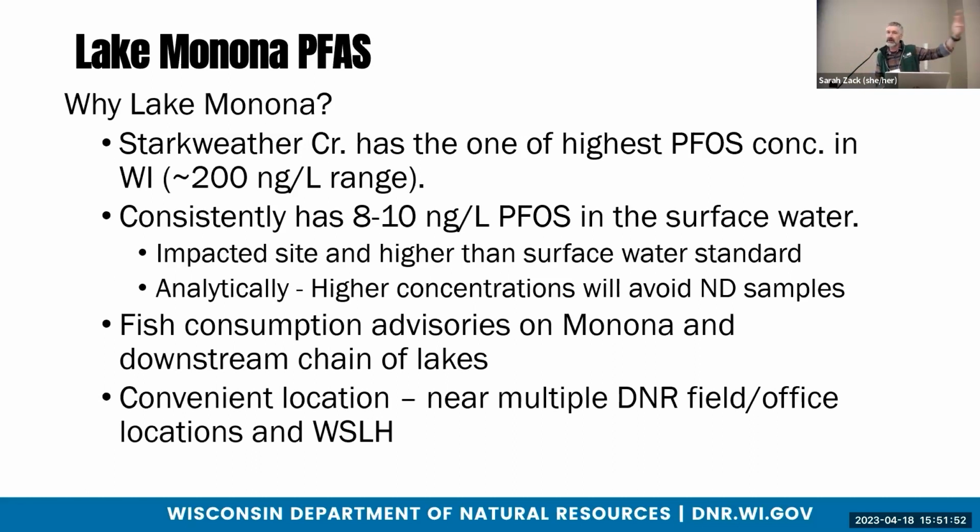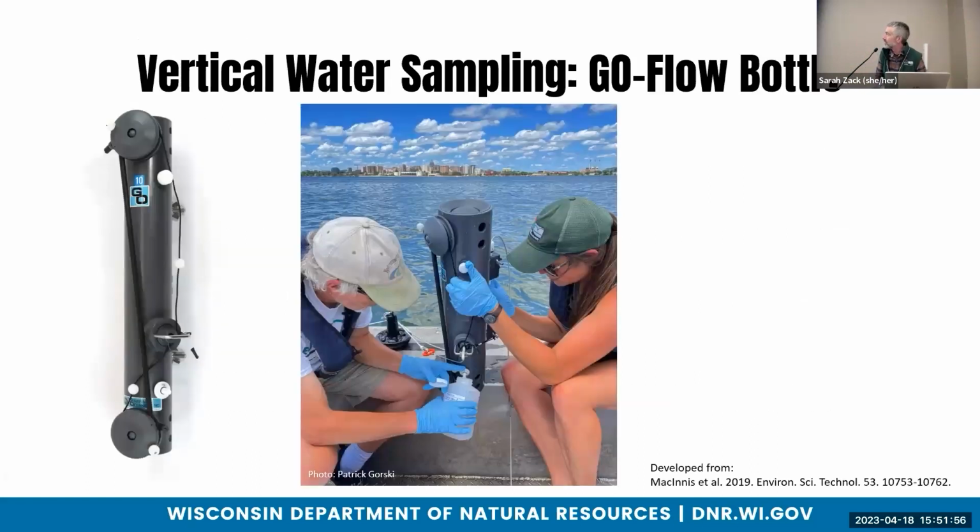It's not one of those sites that you have to travel 4 hours away and worry about transportation. So how I decided to take the vertical water sampling was to use a GoFlow bottle. And here's a picture of one, if you haven't seen one. That's actually us in the field, and you can see the state capitol over the top of the bottle there. It's manufactured by General Oceanics.